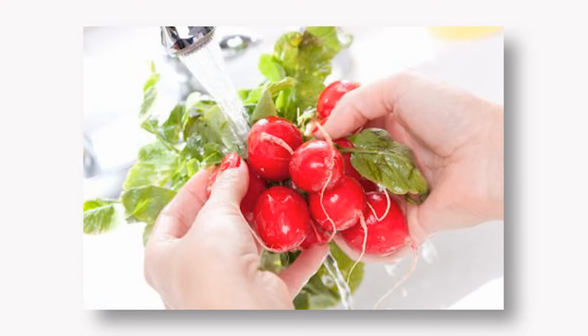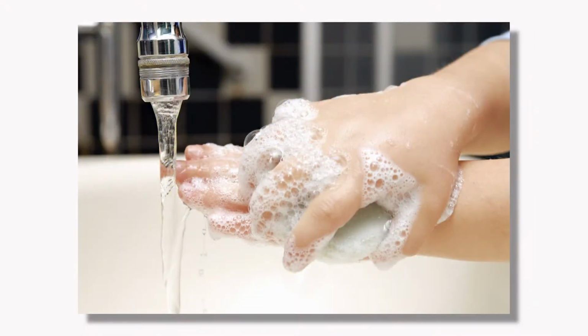It's important to keep in mind that food has germs. The best way you can keep foods from making you sick is to cook your meat and chicken thoroughly. Wash fruits and vegetables before you eat them. Wash your hands after handling raw meat and raw chicken, and especially wash your hands before you eat.